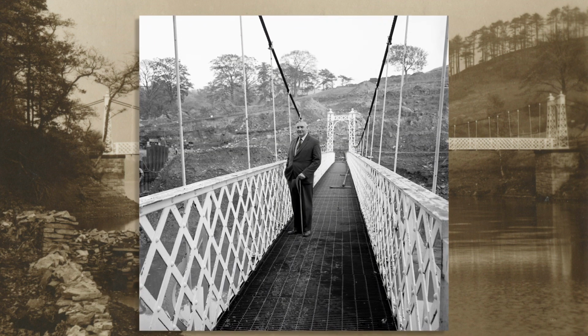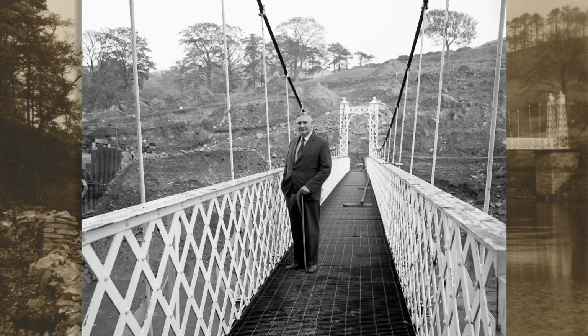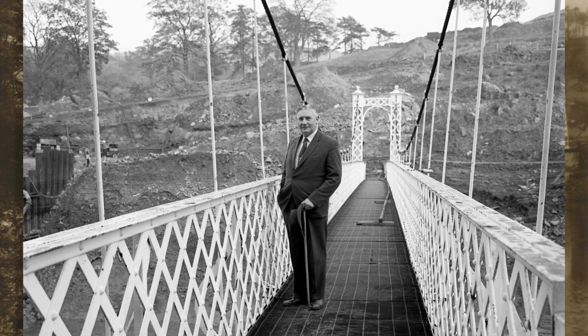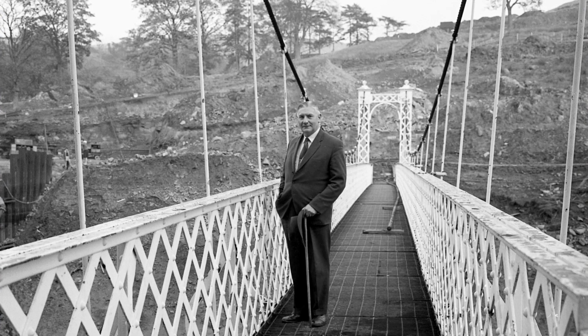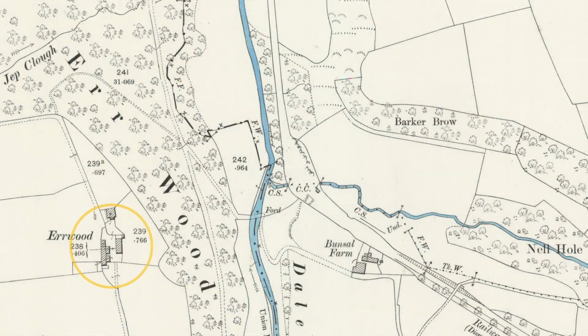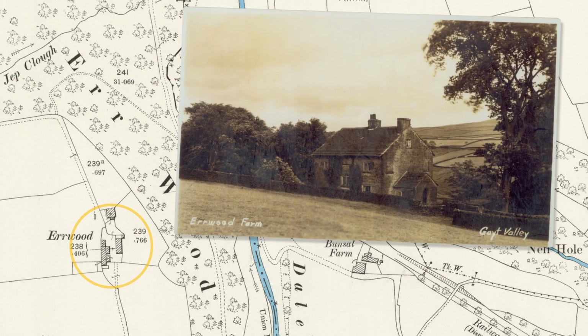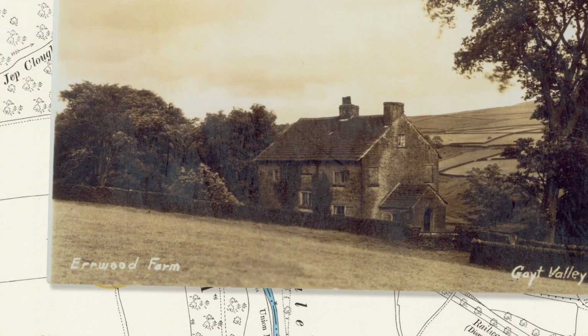The bridge was dismantled some 30 years later, during the construction of Errwood Reservoir to the south, probably soon after this photo was taken, judging by the building work going on behind. Opposite Bunsell Farm, close to the other end of the suspension bridge, lay Errwood Farm. It's said that Mary Grimshaw's father, Samuel, stayed here during the construction of Errwood Hall in the 1840s.